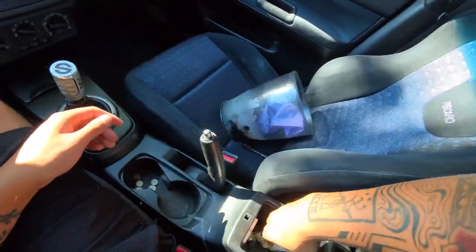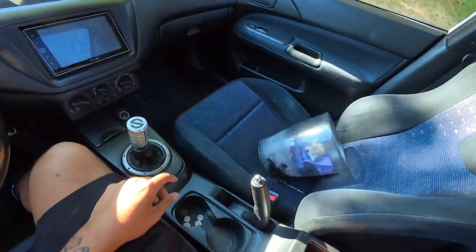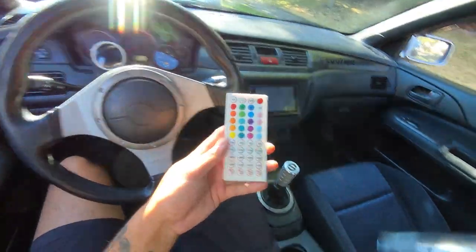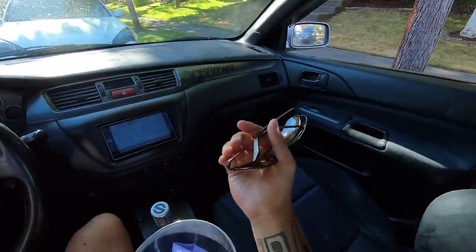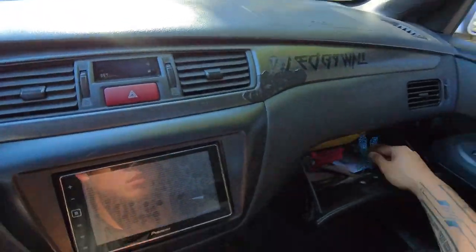Okay. Some oyster crackers. Those are good, actually. Kind of dig. Ooh, cigarette. And then RGB lights. Cool. Well, that pretty much does it for the interior. I guess there's no sunglass holder. I actually didn't realize that didn't exist on this car. Or maybe it doesn't exist in any of them.